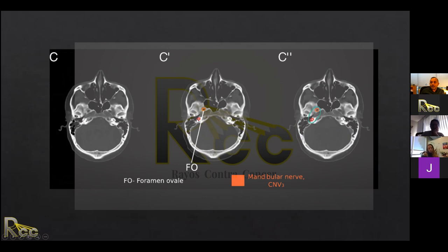And then here's trying to cover that auriculotemporal branch connection to the foramen ovale. So this is very straightforward. Here's that foramen ovale, and you're covering basically this path right in this patient.